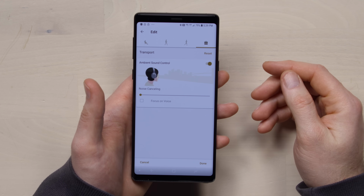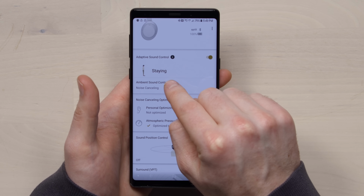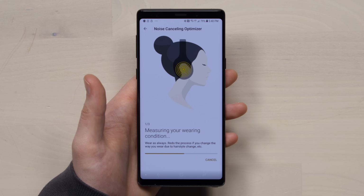Oh my God, the noise canceling comes on full blast. Say something, Kirk? I'm talking right now. Oh, interesting. I can hear you. The adaptive sound control knows that I'm standing. Wow, so it knows I'm not moving right now. It's got it mostly noise canceling. That's pretty smart. Look at this. It has optimized based on little details, including atmospheric pressure.